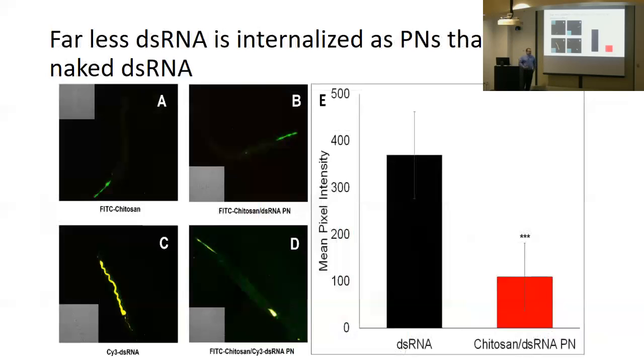And when we actually measured the intensity of the fluorescence of double-stranded RNA in just double-stranded RNA exposed worms versus nanoparticle exposed worms, we did indeed find there was significantly more uptake of double-stranded RNA when presented in a naked form than with a nanoparticle. So even though the nanoparticles themselves were similarly effective on a concentration dose basis, in terms of a tissue concentration basis in the worms, the chitosan particles appear to be quite a bit more effective. That then led us to the next question, which is, why is that?